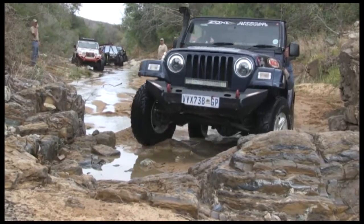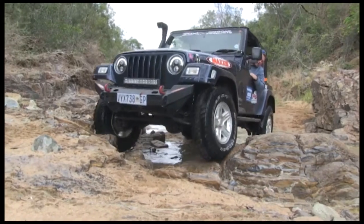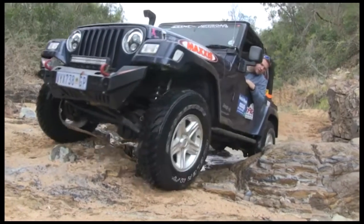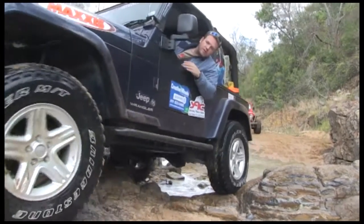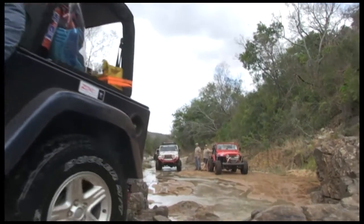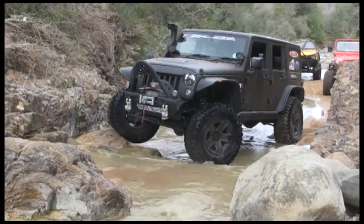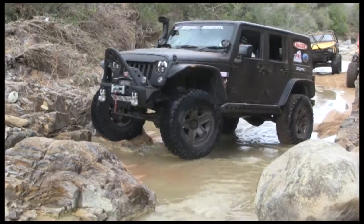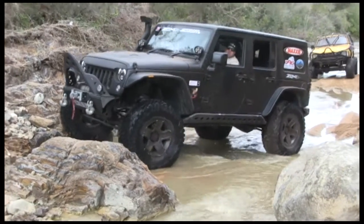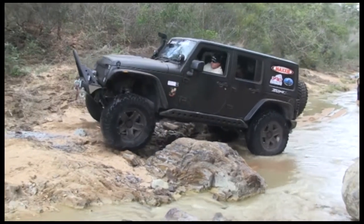Sean Niemand and Johan van Niekerk in their stock standard Jeep. Doing surprisingly well for a vehicle with much less ground clearance than the other vehicles in this challenge. Rian Swanepoel and Hein Coetzee from Team Zone Off-Road, known for their Jeep Freak community, a group that helps to bind the lovers of 4x4 together.